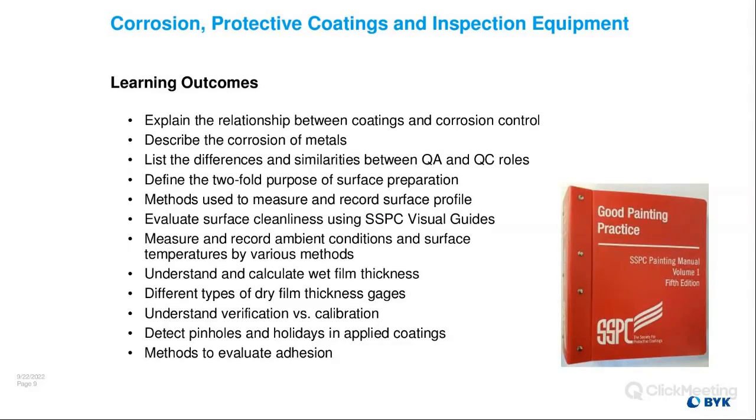All right, so what do you hope to get out of today's hour-long presentation? I'm just going to talk to a few of these that I really want you all to focus on. What is the twofold purpose of preparation? We talked earlier that it is the main cause of any sort of coating failure. How do we get the profile, measure and record it? Evaluating surface cleanliness using Vis guides. We didn't really get into measuring soluble salt content up front. We could probably do a whole other webinar on different means and methods to evaluate salt content, specific ions, etc., but we're just going to talk about Vis guides today.